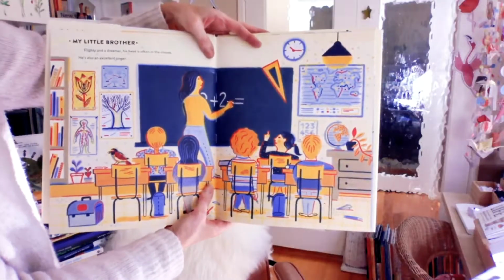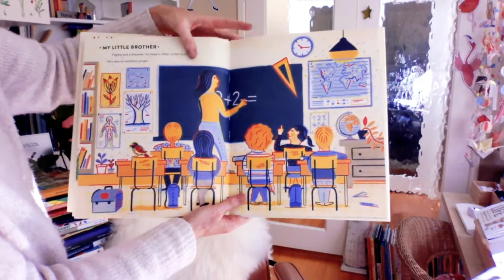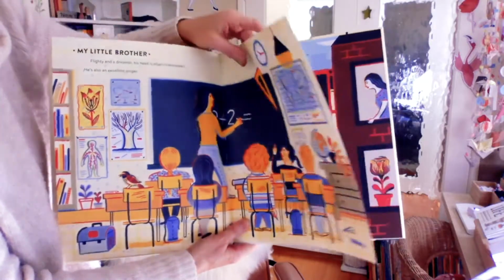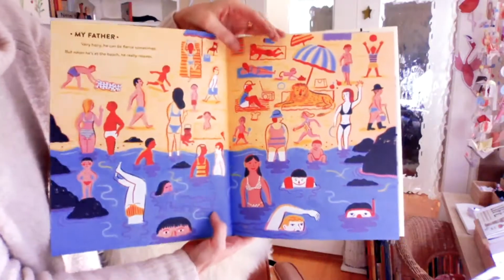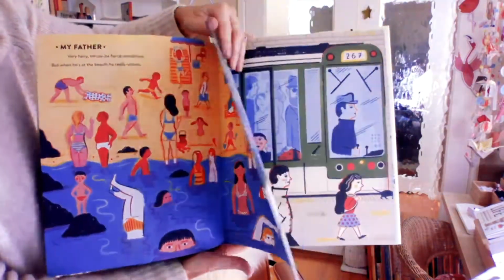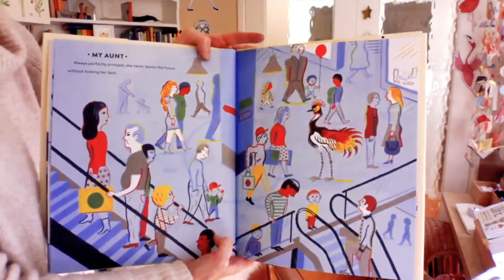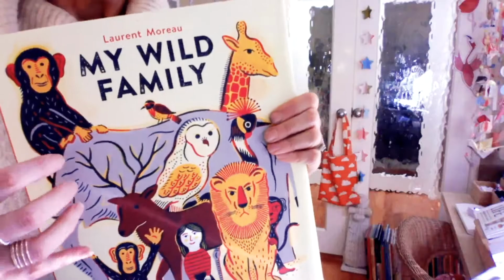My little brother, flighty and a dreamer, his head is often in the clouds. He's also an excellent singer. And the kids have to find where the animal is. And of course, there's a bird over here. It's just got a lovely, gentle narrative, bringing animals into our everyday lives. The lion on the beach. Really quirky, cool illustrations. Fabulously fun. Lots of things for kids to seek and find. Love, love, love it. Love the style of illustration here. It's almost stamp-like.